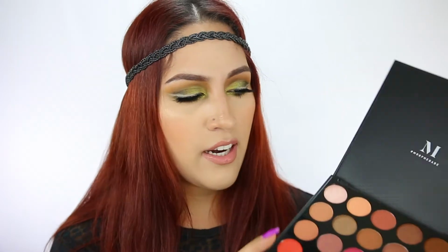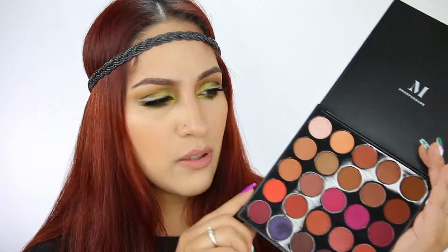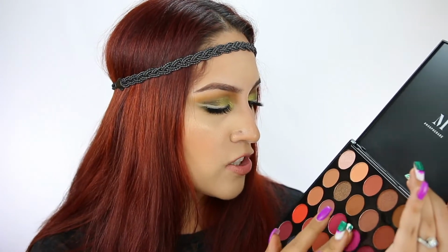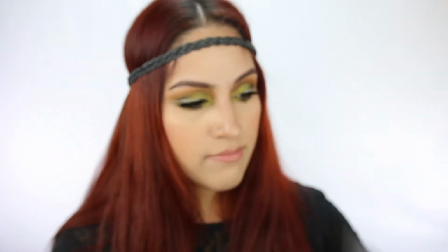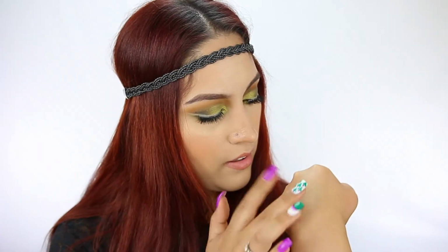I really like their packaging, and this is hard packaging. This is not cheap packaging here. I thought this was a really great palette. Let me go ahead and swatch some of these for you guys. Look how pigmented these are. These are just one swipe swatches.